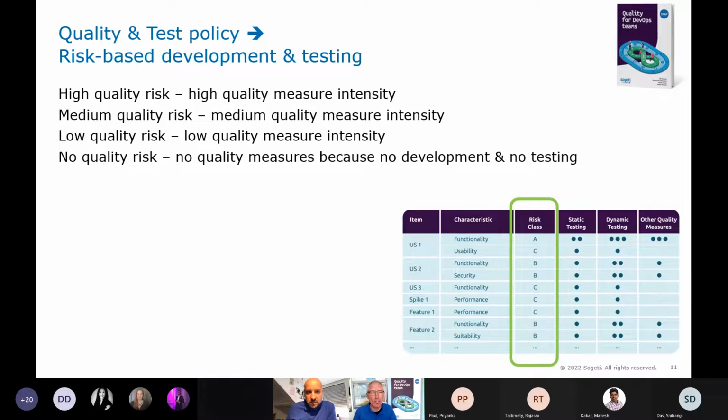On the other hand, this discussion about no risk also sometimes is triggered because people know that the lower the risk, the less effort we put into it. So they think that's very cheap. If we say no risk, then we won't spend any effort on quality, but hey, we also won't develop it by that.